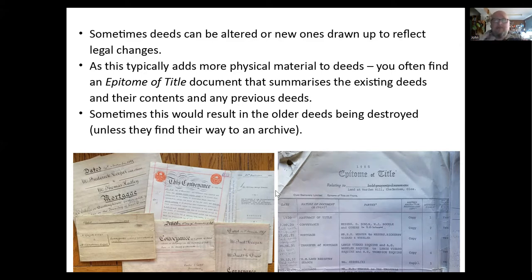Now, like everything, people or firms don't have to deposit these things with us. And there was a spate in the 80s and 90s where they were simply destroyed, being the easiest way to look after them. People didn't need them anymore, so rather than give them to us, they would get rid of them.